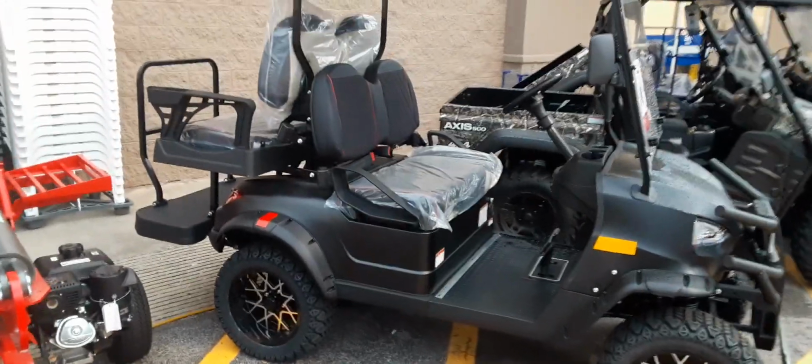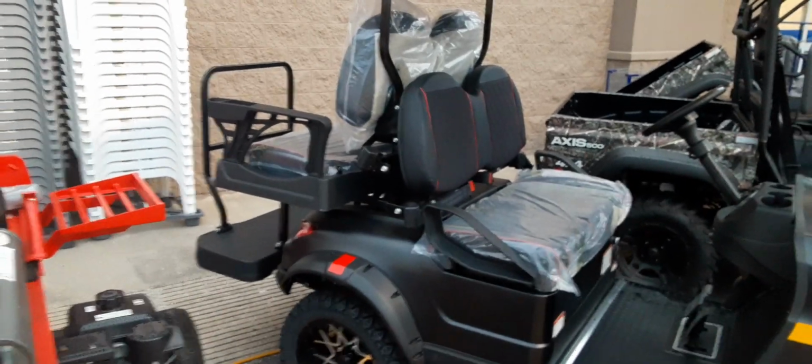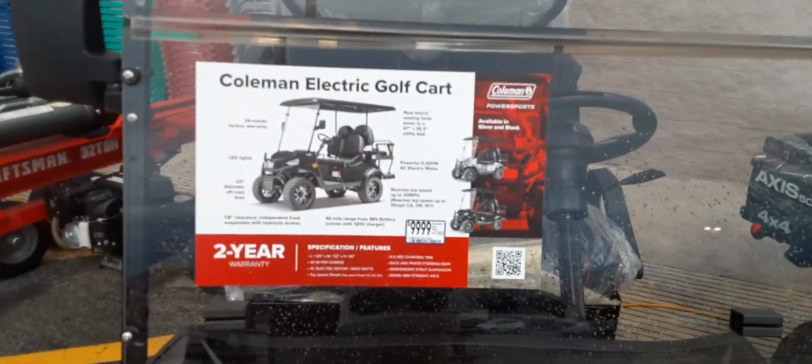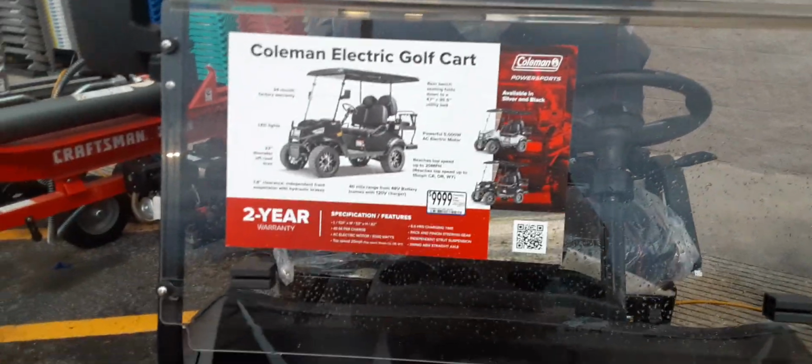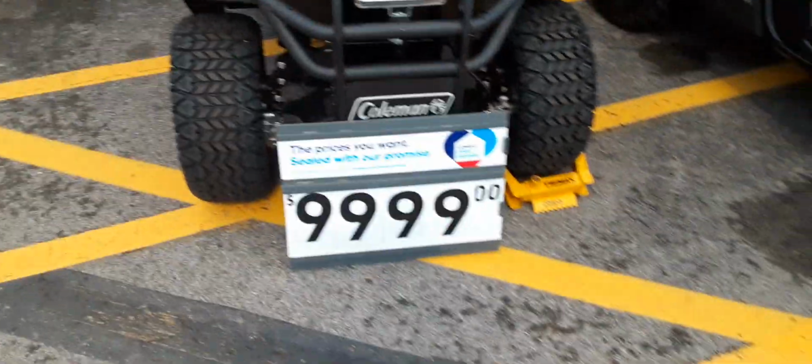Uses 6 batteries. It's got seats in the back which fold down into a deck. Pretty nice. You get a 2-year warranty. It is a Coleman. Kandi is the name of the company that made it. Check out Lowes.com and you can see the specs on it.